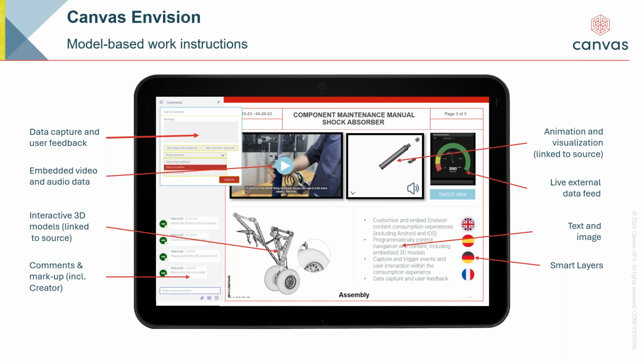When we think about the new workforce, we have a young workforce entering, we have a global workforce, a multilingual workforce. So being able to make our instructions highly visual and then translating the required text to a native language is really important to enable the whole workforce.